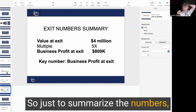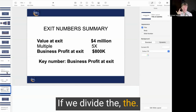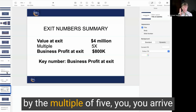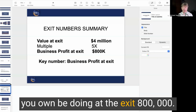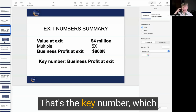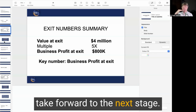So just to summarize the numbers, the value at the exit is $4 million. If we divide the value, that is how much you get paid in cold hard cash or some structured deal, by the multiple of 5, you arrive at what profit the business that you own will be doing at the exit: 800,000. Okay, so that's the key number you need to come out with to take forward to the next stage.